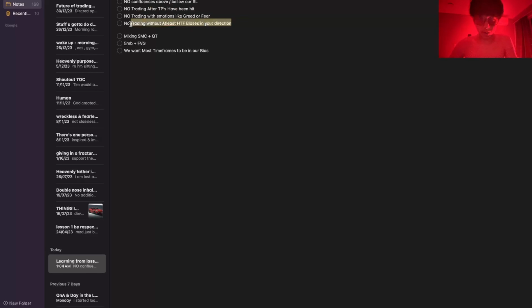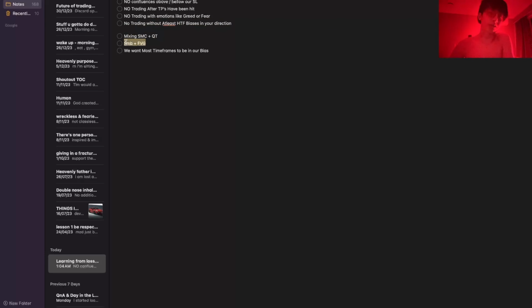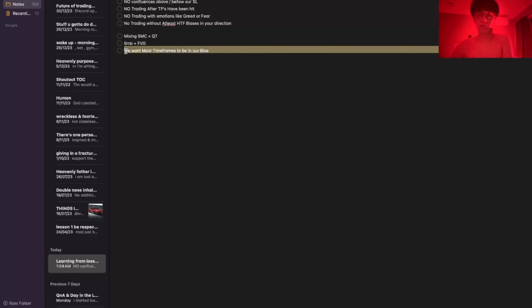a high time frame bias in my direction. So that's either targeting daily, 4-hour or 1-hour confluences, or the trend is confirmed with those higher time frames. I want at least to mix smart money concepts with quarterly theory for an entry. I want at least a 5-minute break plus the fair value gap, and I want most of the time frames to be in our bias.